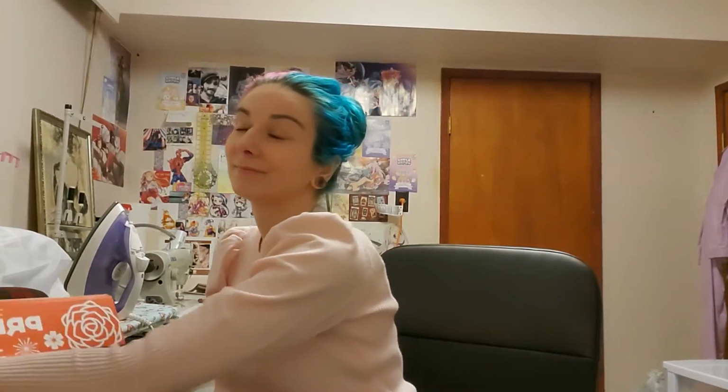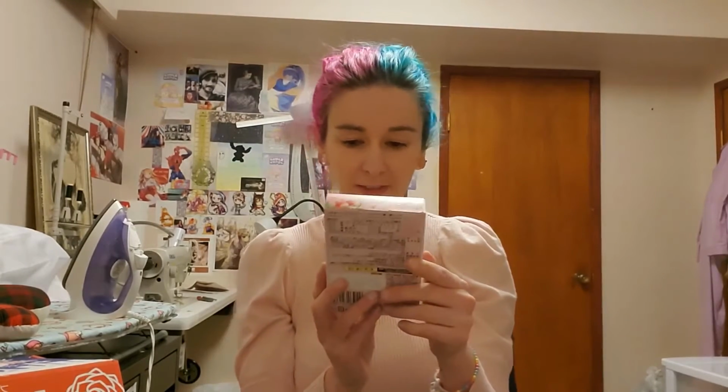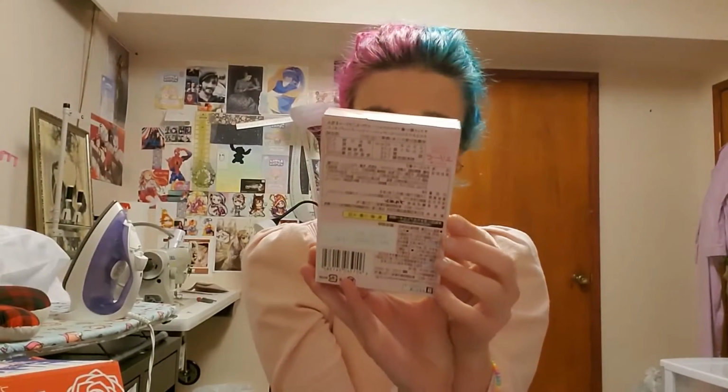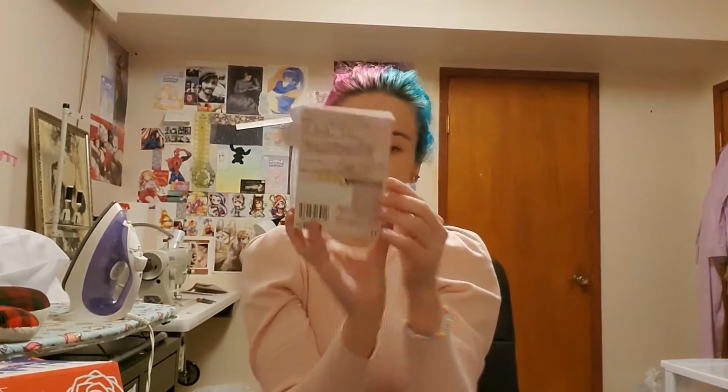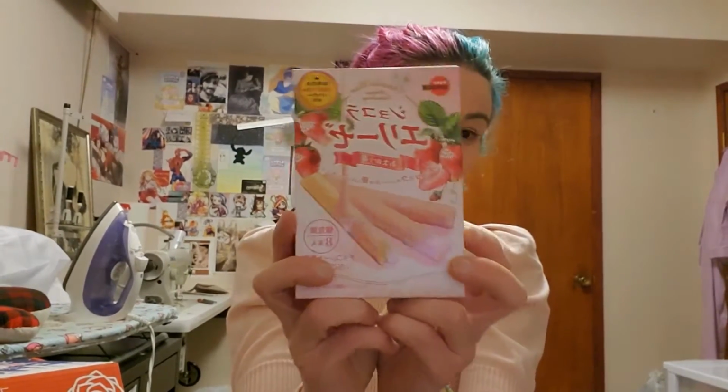I think so. Big things. Oh, look at this. It's so cute. Pink. Strawberry. What's a strawberry flavored thing? It's like pokey, but not pokey. So beautiful. Now this is gonna be interesting. Cookie. Strawberry.